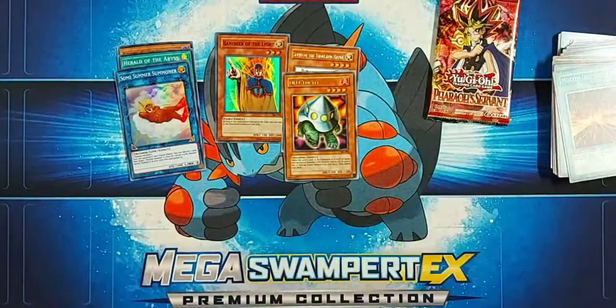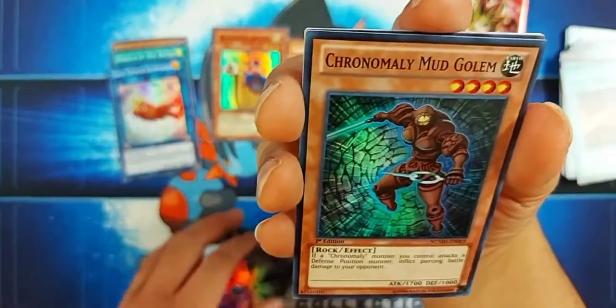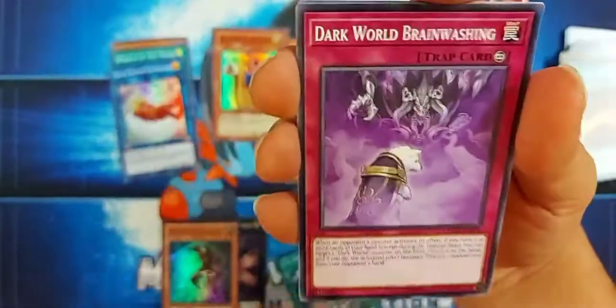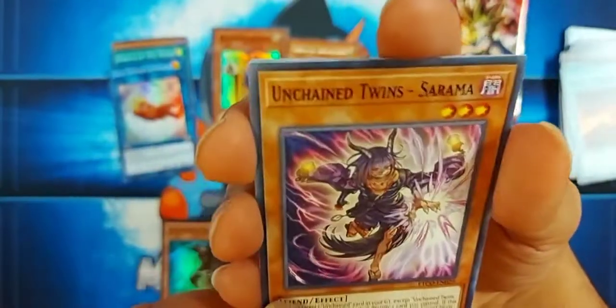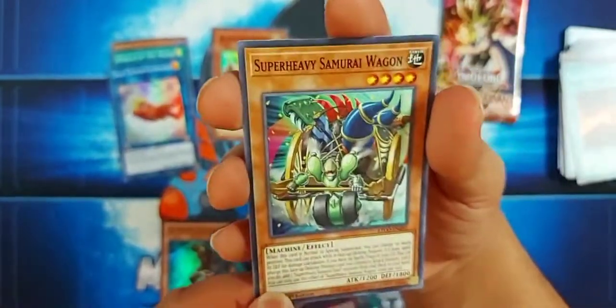Alright, so Pharaoh Servant. What do we got for our cards here? We got a super rare Battle Cruiser Diantis. Konami Mud Golem. NUMH, so Numeron Hunters? And then we got different commons this time. FA Circuit Grand Prix, Dark World Brainwashing, Predaplant Bank Cyogre, Gravity Lash, Unchained Twins, Sarama. This is from Eternity Code this time too, this common. Trias Hierarchia, AIQ, IQ, you acute? Just kidding. And a Super Heavy Samurai Wagon.